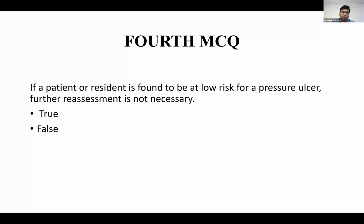So this is true and false. You have to say false or true. If a patient or a resident is found to be at low risk for a pressure ulcer, further reassessment is not necessary. It is like that. If a patient has a very low chance of ulcer formation, should we not assess them? I think everyone is writing it. Most of the answers, Josephine, Mary, are false. It's not B. You have to write true or false.